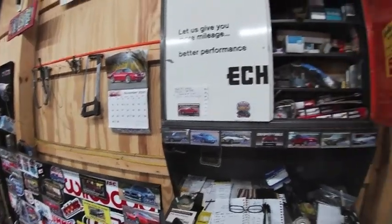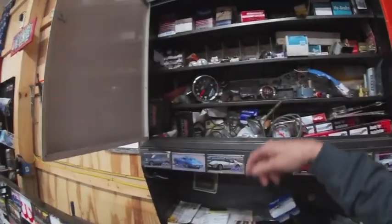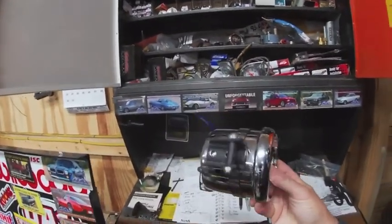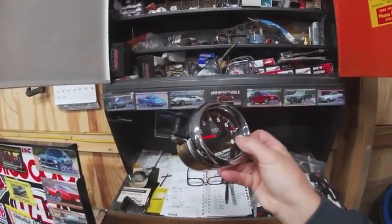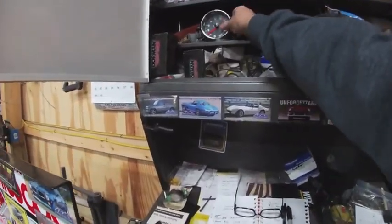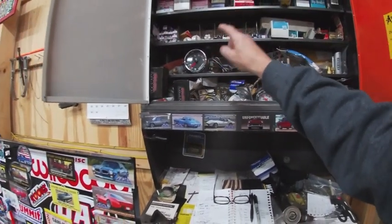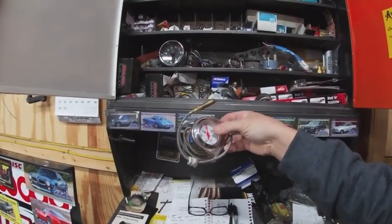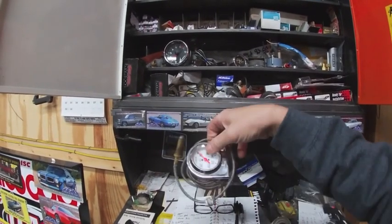So I've already put some of this stuff away, but we wound up picking up this tach, an altimeter tach. I mean, that's $20 for a good tach. Thought that was a great deal. I'll use that for my engine run stand, or who knows, it may go into another car. Picked up another water temp gauge for $5. Ain't nothing wrong with it.